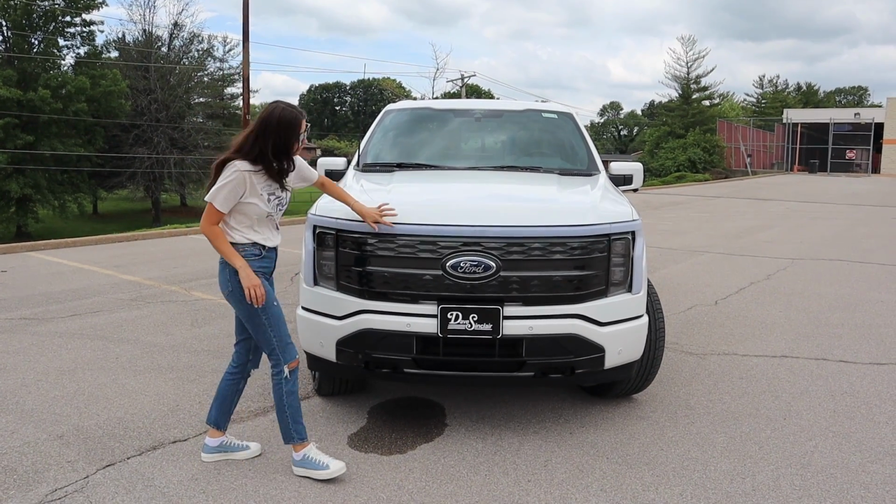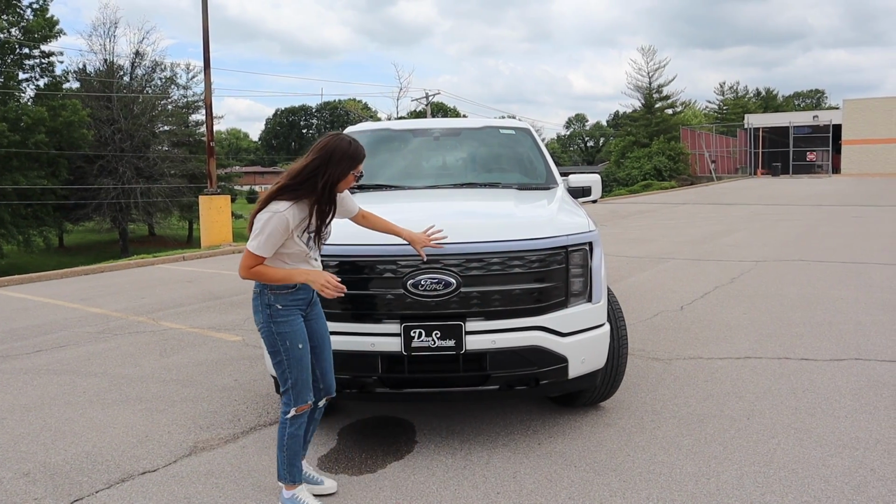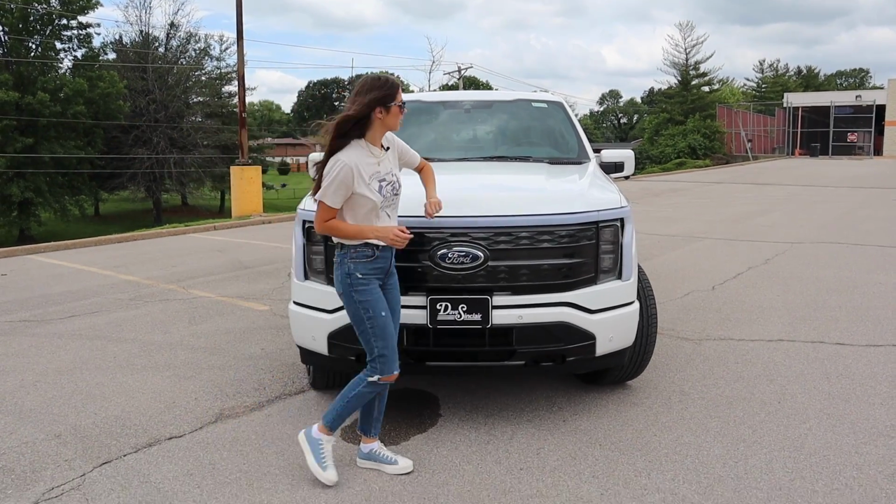If you look right here, we have a light bar as our daytime running lights. We go into our headlight casing, and then some really nice black on white on this Platinum trim level. Let's go around to the side profile.